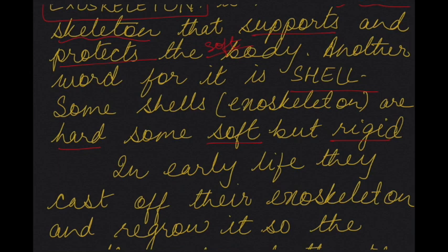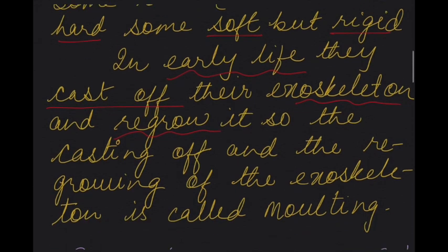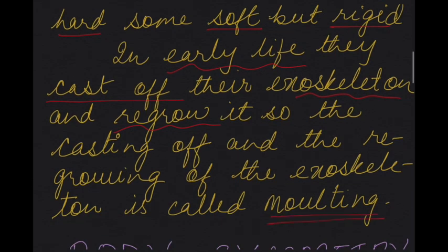Now when we are talking about the early life of insects, as soon as they hatch out from the eggs and are a few weeks old, what happens? They cast off or throw off their exoskeleton, just like you cast off your milk teeth and then the milk teeth are replaced by permanent teeth. Similarly, these insects cast off their exoskeleton and regrow it. And this process is known as molting. So if you are to define molting, what will you write? You will write: the casting off and the regrowing of the exoskeleton is called molting.